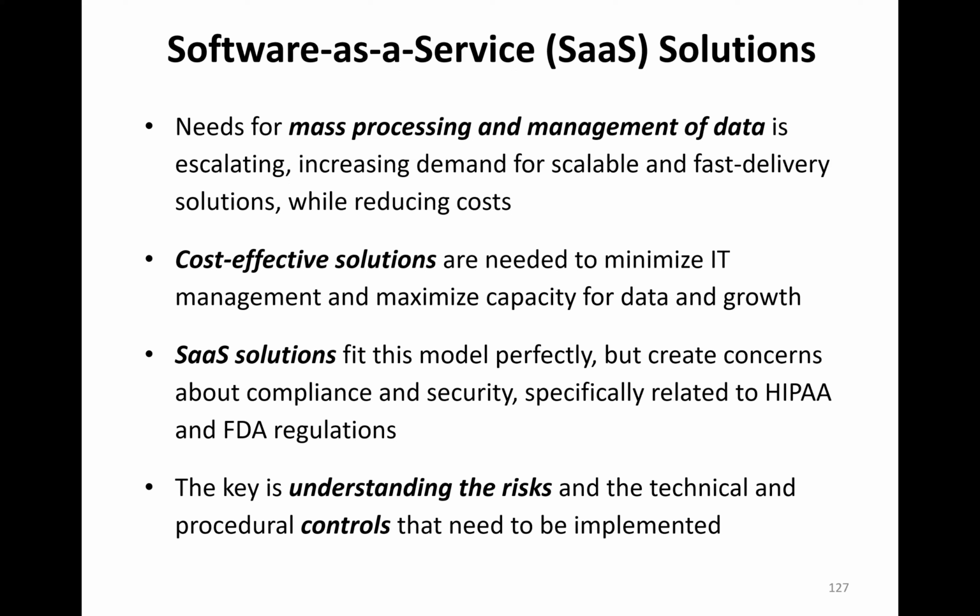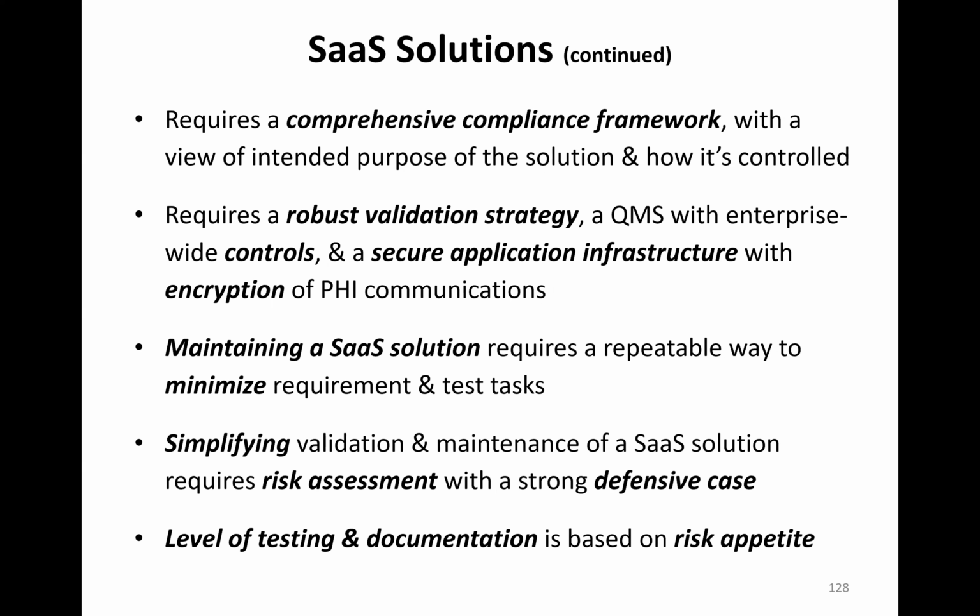The key is understanding what the risks are and the technical and procedural controls you put in place to mitigate that risk. With SaaS solutions, you have a comprehensive compliance framework required, a view of the intended purpose of the solution and how it's controlled, and a robust validation strategy. You want a QMS with enterprise-wide controls, secure application infrastructure with encryption if there's PII involved. Maintaining a SaaS solution means a repeatable way to minimize requirement and test tasks.